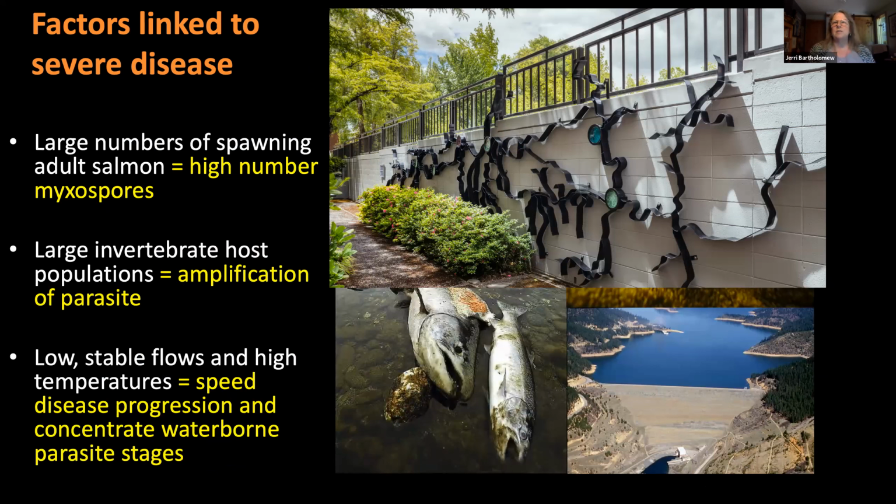And during that time, it's certainly become evident that there are some very clear factors that are linked to severe disease. To complete the life cycle, the parasite needs to multiply in both its hosts. So when large numbers of adult spawning salmon occur that are heavily infected, we have high numbers of myxospores. Similarly, large invertebrate host populations can amplify the parasite, but it also takes physical river conditions where there are low and stable flows and high water temperatures. These both speed disease progression and they concentrate the waterborne parasite stages. And here's that larger Willamette River sculpture.